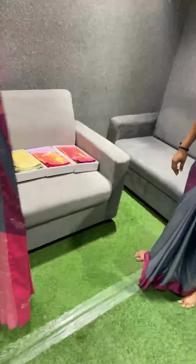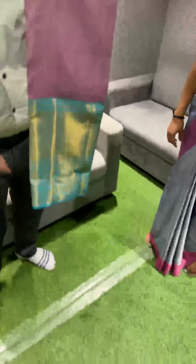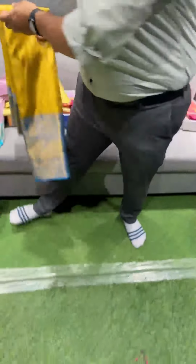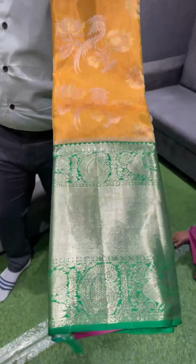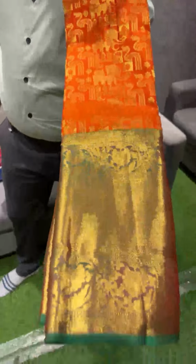Lavender color sarees, yes madam, we have lavenders. Here is a lavender. A lot of lavenders have arrived. Please ping us. We have some good lavender sarees, some great lilac sarees. So unique combinations have come. Here is a dark lavender saree. This is one beautiful gold tissue with a blue border, golden yellow. Then again, this is one more tissue saree. Please take a screenshot and let us know. We will do a video call and show you. Here is an orange plus green combination.